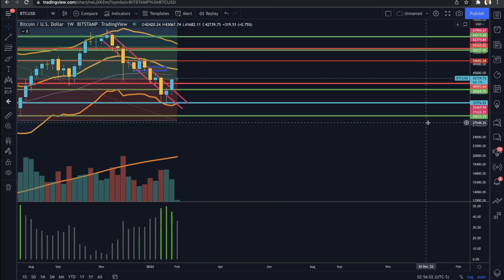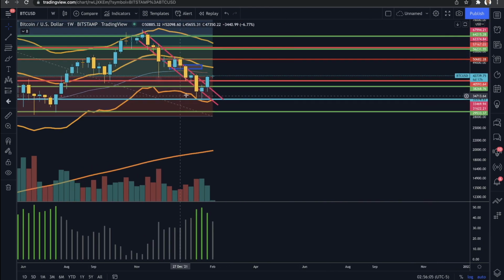So right now we're seeing a recovery formation. We saw the bulls step in and really provide us some strong support here. Let's take these lines off so that we can get a clearer view.